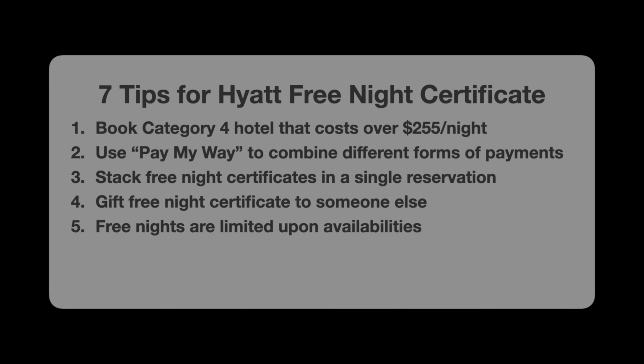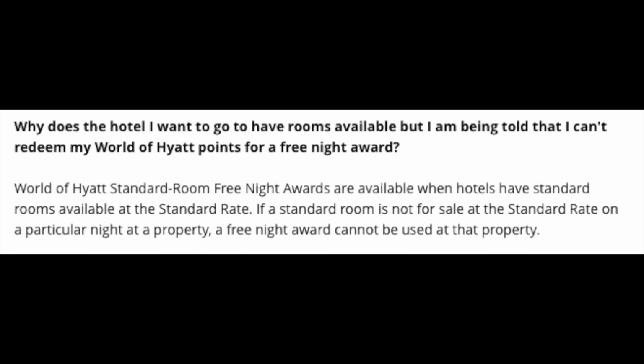My fifth tip is that free night certificates are actually limited based on whether the standard room at the standard rate has sold out. So if you're interested in a popular destination, you want to plan in advance and make sure you book using your free night certificate early enough. For example, when I was trying to use it during a July 4th weekend only a couple of weeks before, that was clearly too late. Whereas the room I'm staying at today at the Hyatt Place in Dublin still had plenty of rooms left, even 1 or 2 weeks before booking. So generally speaking, Hyatt is pretty generous with their free night certificates, but that will highly depend on the place you're trying to book it at.